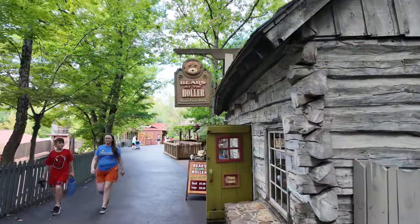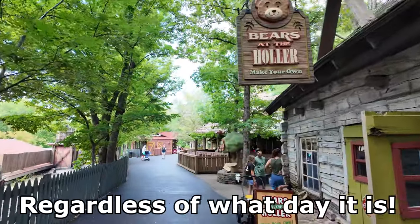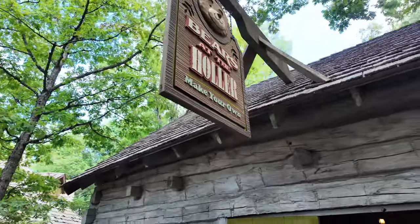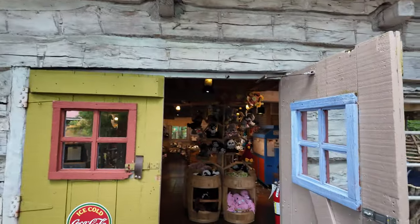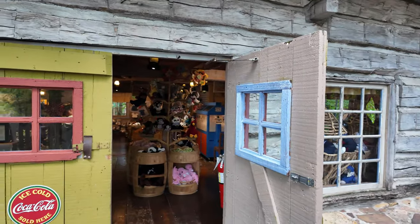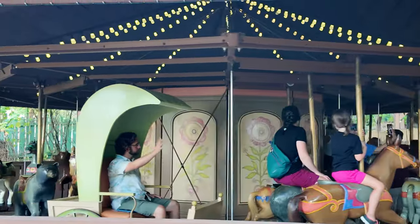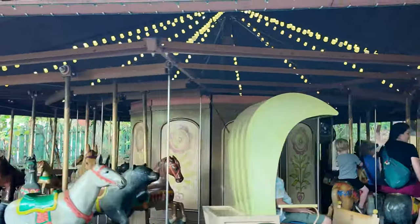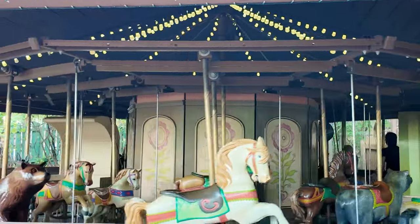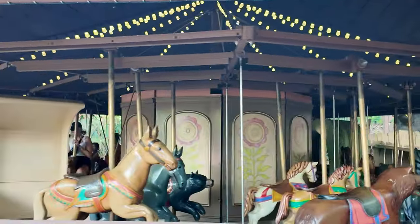So guys, this park is absolutely massive, and unfortunately they're not open late at all. We got this spot here called the Bears at the Holler. And they have different stuffed animals inside. Looks like they have something similar to Build-A-Bear in there as well. And over here there is a carousel. A lot of people are riding the carousel. It's odd because it looks like one half is full of people and the other half is empty.